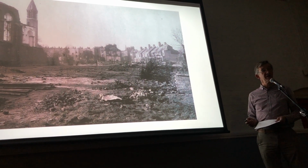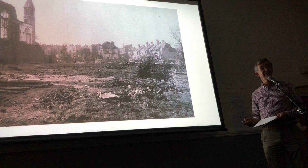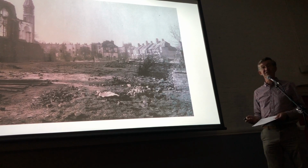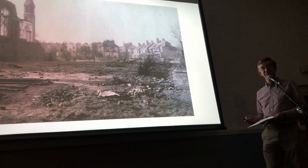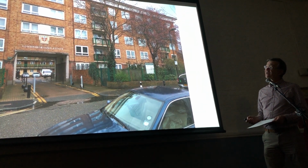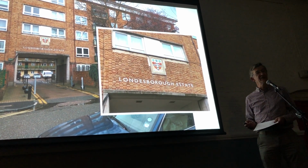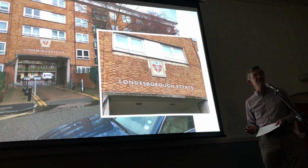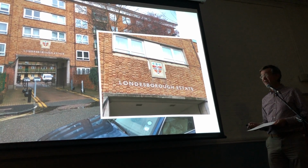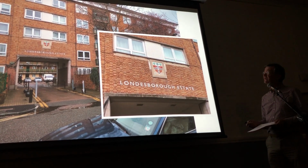That's what it looked like, another photograph by Sidney Newbury, the church there on the left, and a bomb site. London, I remember in my childhood on visits up here, was full of bomb sites. It took a long time to fill them all, but some of them in Stoke Newington were filled very quickly. That's what's there now. It's called the Lonsborough Estate, Lonsborough House and Nebworth House, and it proudly bears the crest of the wartime Stoke Newington Borough Council, and that was up, I think, by 1953. So within 7 or 8 years of the end of the war, they were rebuilding this.